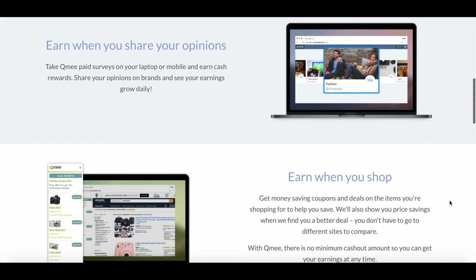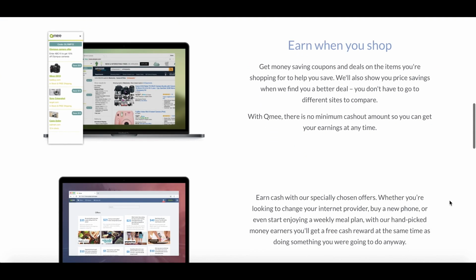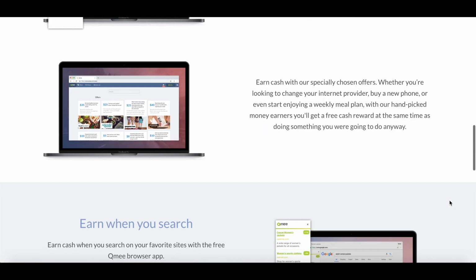Now, the other 2 ways in which you can make money through QME are very, very cool. Essentially, you're not gonna have to change your behavior much, but if you do some actions, you're gonna get paid even more. So you can get paid just for shopping around and just for searching. As you go through Amazon and shop for something, or just search on Google, you can get paid.